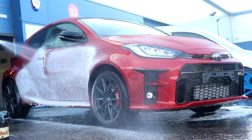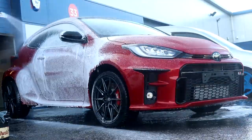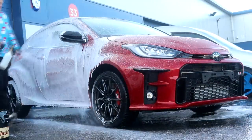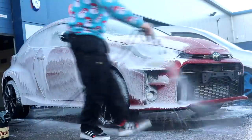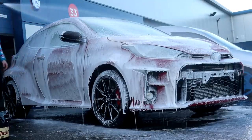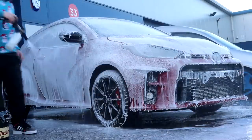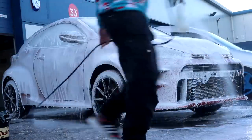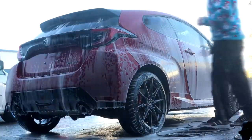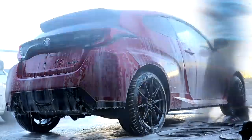I'll apply a final layer of snow foam for it to soak into the same gaps and crevices that the iron fallout product would have soaked into, to help flush 99% of it out. If you don't complete this stage, you will be left with red iron fallout puddles on your unit or garage's floor. Rinse the snow foam when it's been allowed to dwell for max clean time, and that completes the wet work for the new car detail.